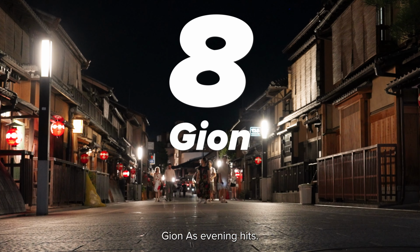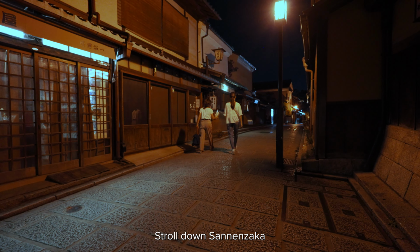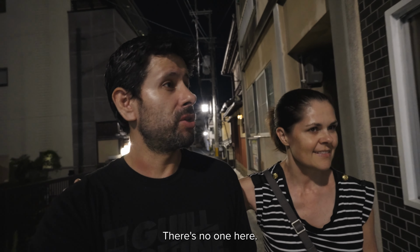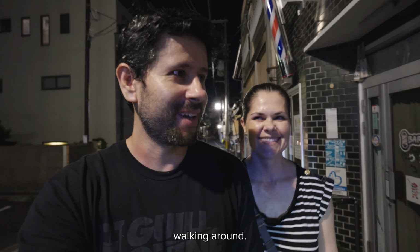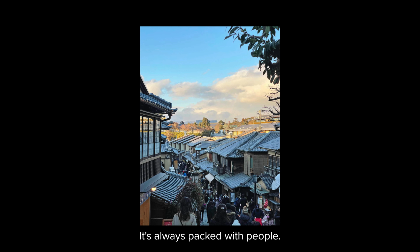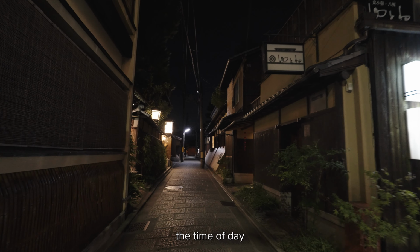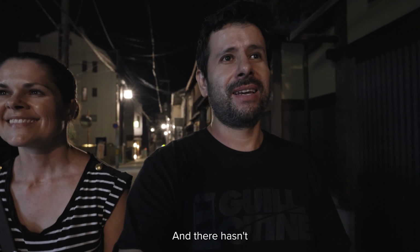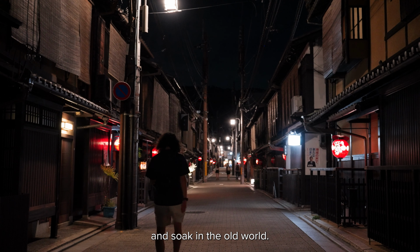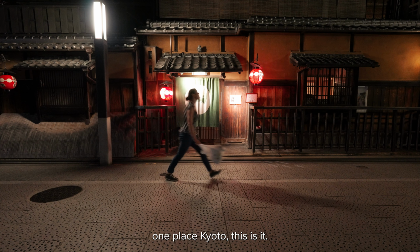Number 8, Gion. As evening hits, wander through Gion, Kyoto's famous geisha district. Stroll down Sanizaka and Ninizaka, where you'll feel like you've time traveled. There's no one here. We're the only ones walking around. All the videos and photos you see online about this place, it's always packed with people. I don't know if it's the time of the year, time of the day, but there's no one else. And there hasn't been anybody else for the last 5 minutes. Keep an eye out for geishas and soak in the old world charm of the streets. If you're seeing one place in Kyoto, this is it.